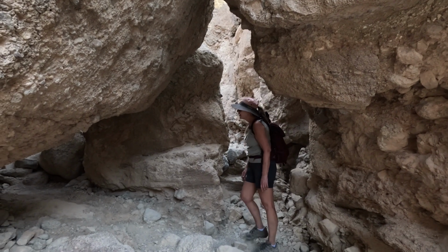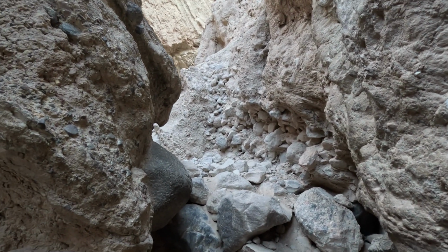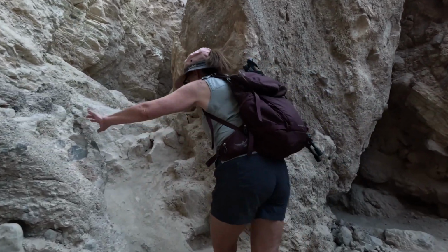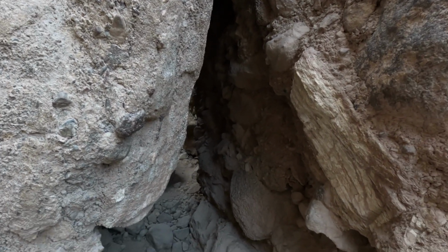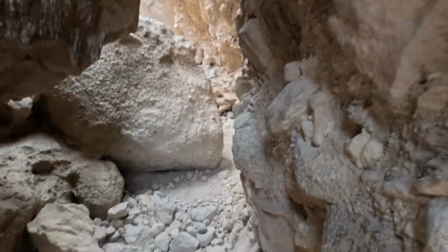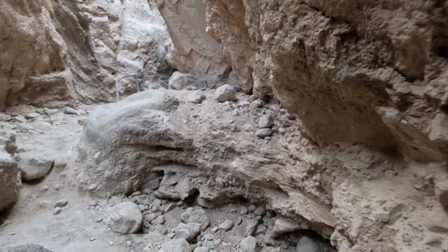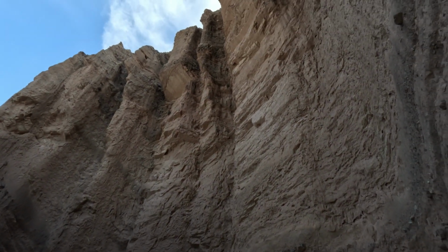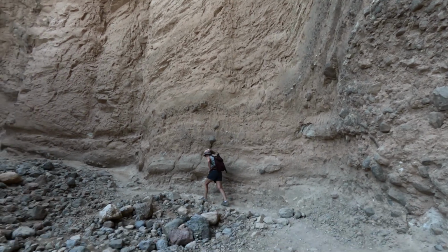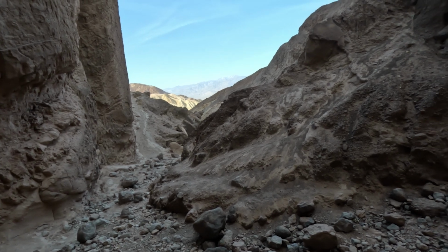Which is the easier way? Secret passageway. I'll go this way. Oh, you took the hard way. I'm gonna go. So is this it? Came up that little slot there.